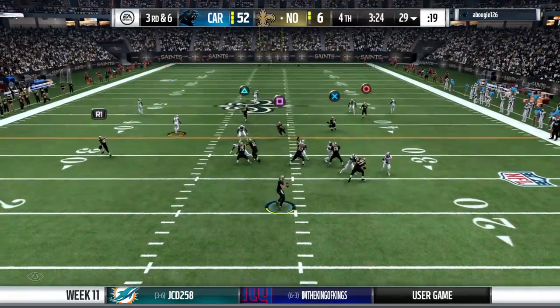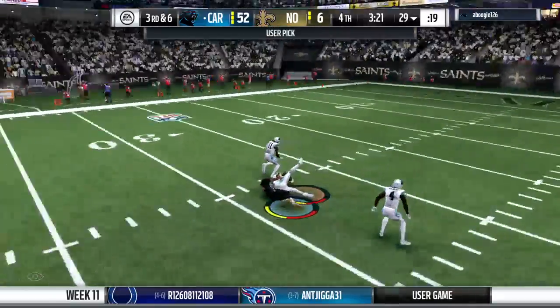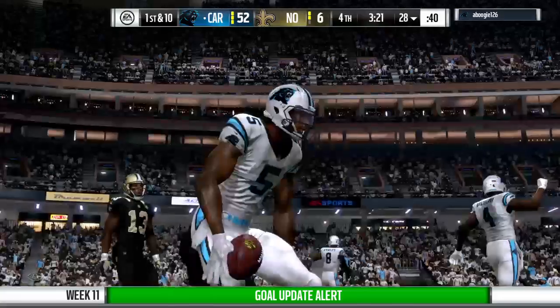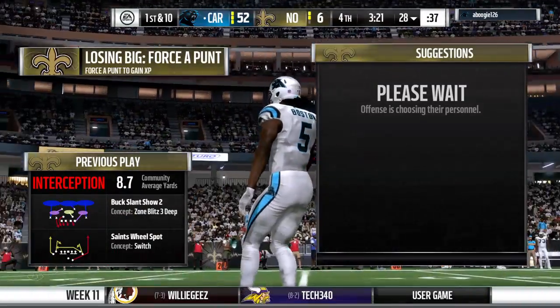From the gun now on 3rd down, Carr going deep here for Allen. And his pass is intercepted for the 4th time today. Picked off by Trey Boston. And his guys are going to get the football at the 28-yard line.